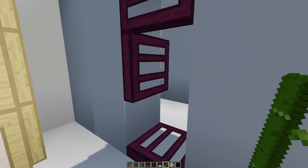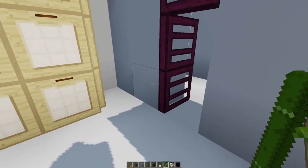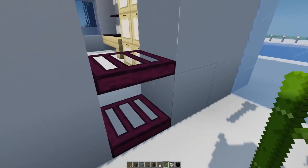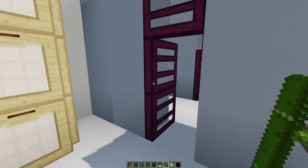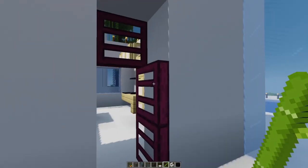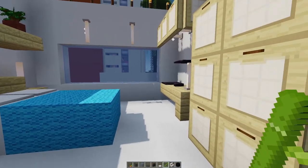Okay, the doors I did like this. So I actually put two trapdoors that way and a trapdoor that way of these crimson ones because I like the way that these look. Obviously, that's the derpiest door ever and it doesn't work. So if you want to put a real working door in there, you can. But I did that just for decorative purposes. I think that kind of looks cool.